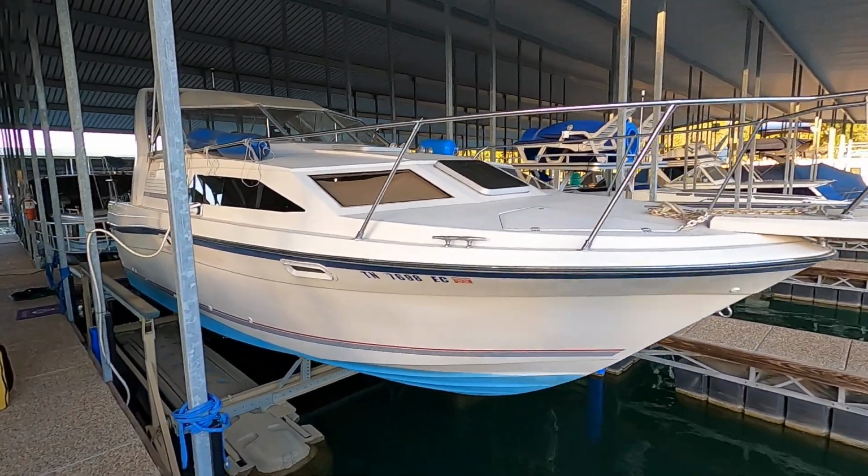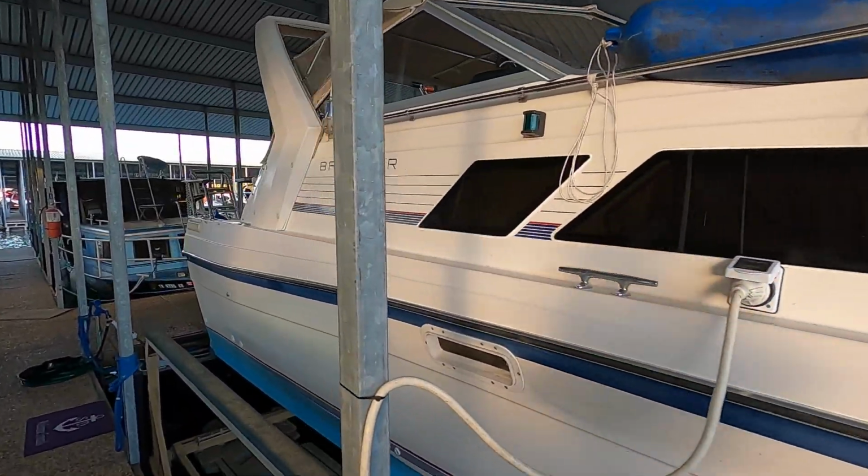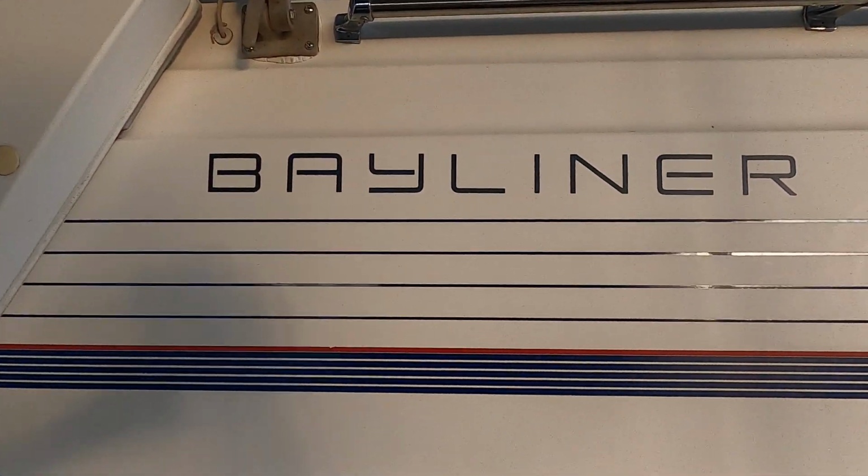And this concludes the 1985 Bayliner Contessa 28-foot cabin cruiser for sale here on Norris Lake, Tennessee. Thank you again for joining us.